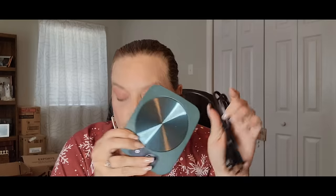Efficient. Puts off more of a smell than burning them with the wick and a flame. Warmer. And this little warmer was $4.54. So this is a new warmer that I'm going to put in the den. I'm telling you, a warmer with your candle, and you don't have to worry about a flame. It's not a fire hazard.